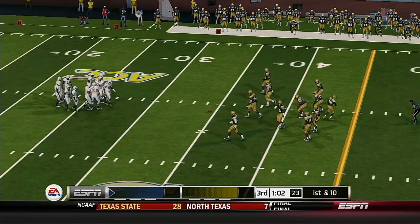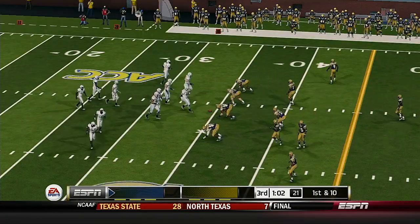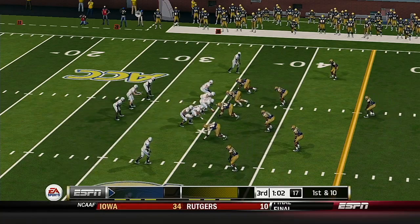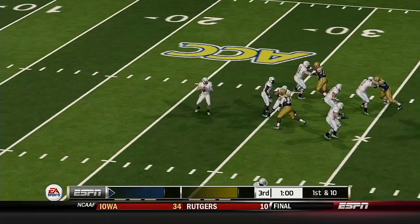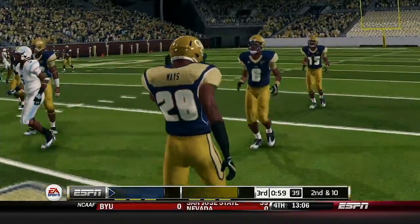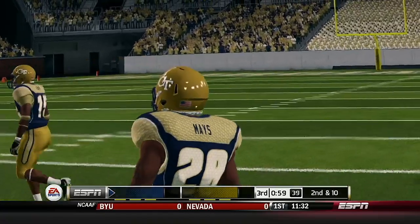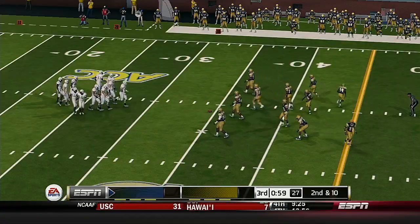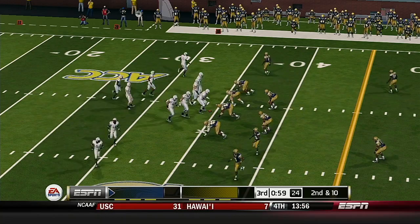Six points and a pretty display of passing was a result of their last drive. Kirk, do you expect the defense to take a different approach here? When this quarterback is on, he is on. It already seems like whatever this defense is trying just isn't working. But maybe if they add just a little bit more pressure, then they might be able to force him into a mistake. From their own 35-yard line, second down.